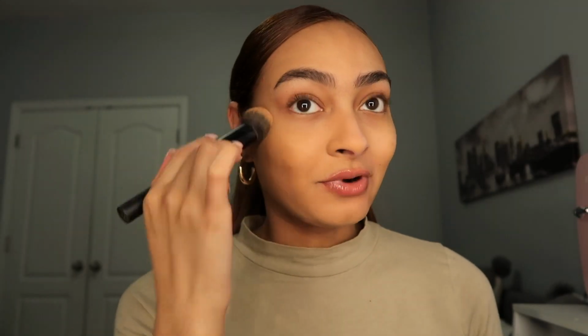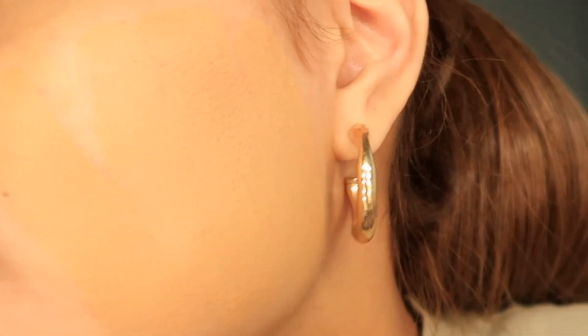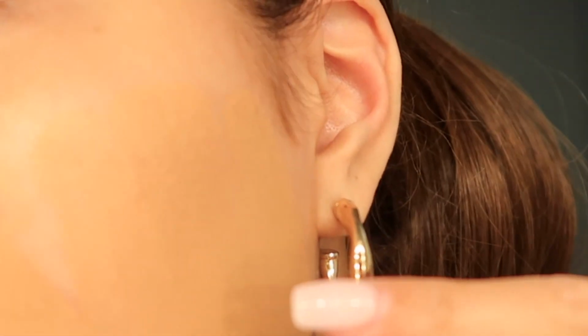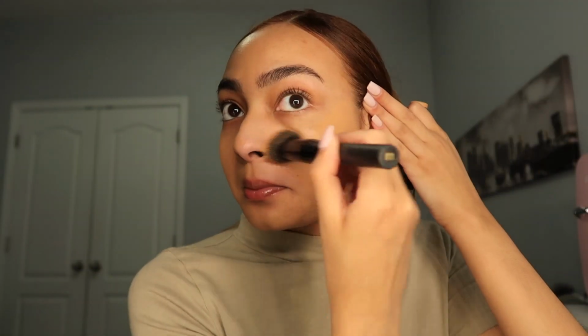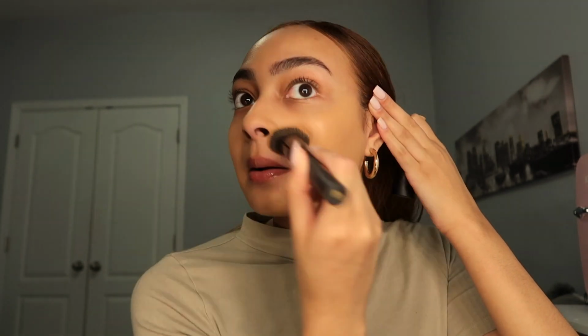Literally just glides right on, and it does look mattifying. Like, it definitely looks more blurred. This is gonna be the side without the primer, as you can see right here. Hold on. Can you see that? It looks very rough in this area, and this is without the primer. I don't have any issues with this primer, like, at all.